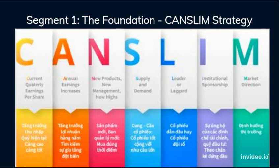Remember, while CANSLIM is a powerful tool, it's important to combine it with your own research and analysis. Each element of CANSLIM contributes to a comprehensive view of a stock's potential, helping you make informed and strategic trading choices.